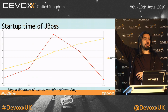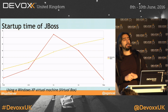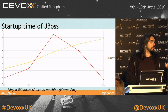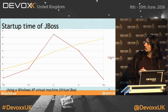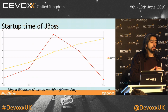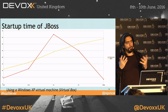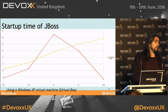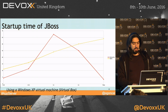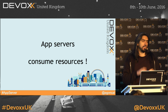So as you can see, each version of Java EE increases in number of specifications. And look at the red line. The red line is when I download JBoss, I go start, stop, and I look at the logs for the timing. And you can see that JBoss 3, which was implementing 12 specs, would boot in 5 seconds. And today, JBoss 7, that implements 34 specs, bootstraps in 4 seconds. And that is running on a Windows machine on a virtual box. So app servers are not slow. Things have changed, except for Weblogic.